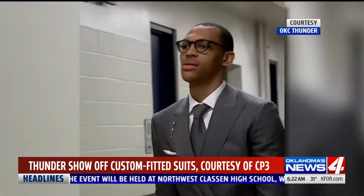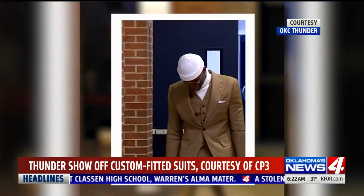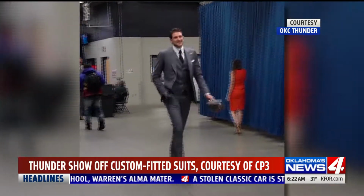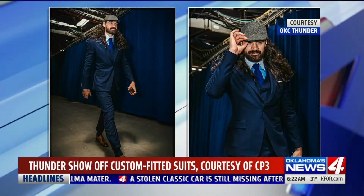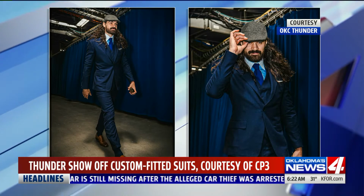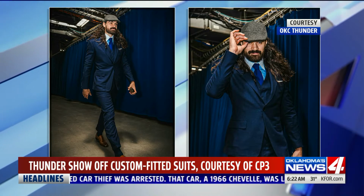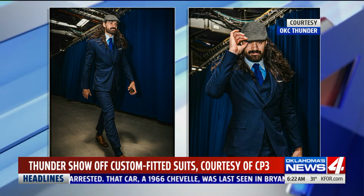who brought in a personal tailor. Each player was sized up for a custom-fitted suit and showed them off before last night's game with the Grizzlies. Even Steven Adams, who never wears a suit, was dressed up last night. Look at him. Before the game, he told reporters he hasn't worn a suit since 2016 when Westbrook was inducted into the Oklahoma Hall of Fame.